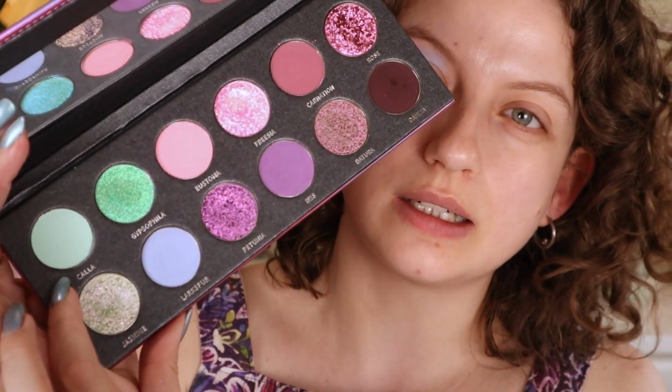And then I want to take the mint called Kala, and I'm gonna put that in the corner. That looks like such a nice, really cool toned mint. That's so pigmented. That is really, really pigmented. That is vibrant. I really love the formula from Kryptein Cosmetics, at least from the palette that I've tried so far. But once again, I am impressed.